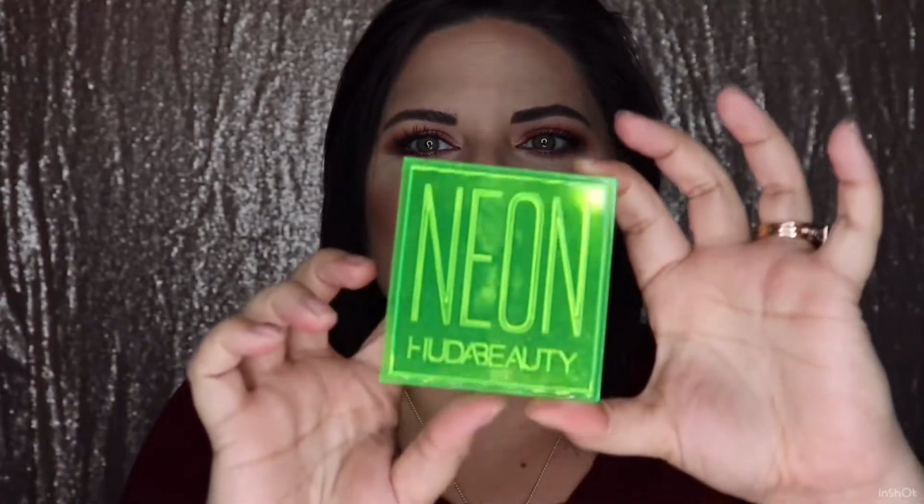Now, my least favorite palette that I own from Huda Beauty, which I wanted to love so bad because I'm obsessed with the colors. I still use it, I still work with it, but it is more difficult, so I don't reach for it as often as I thought I would. It's the Neon Huda Beauty palette, and this is their green one.